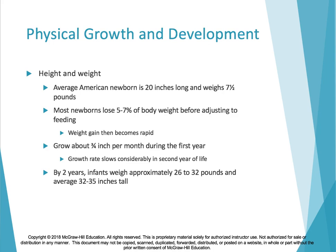So in their first year, they grow quite quickly, about 3/4 of an inch per month. Obviously there are individual differences here, but by 2 years, they weigh between 26 and 32 pounds, and they're about 32 to 35 inches tall. And again, that's the average, so we're talking right in the middle. This can vary.